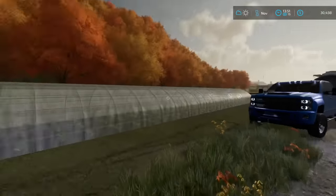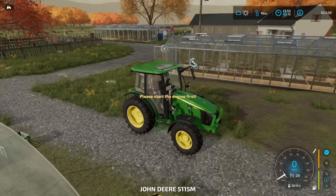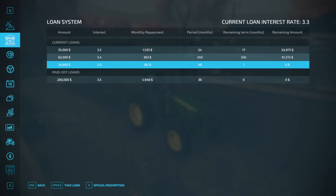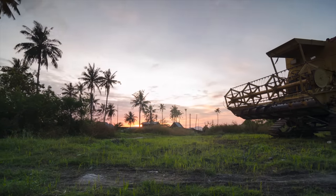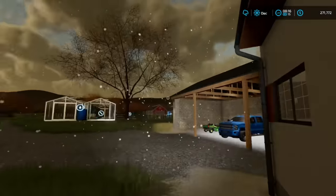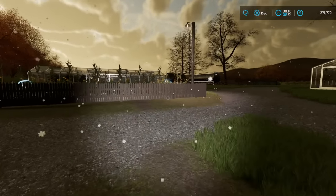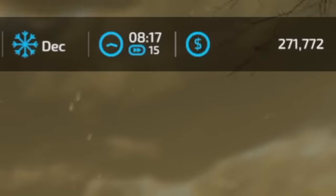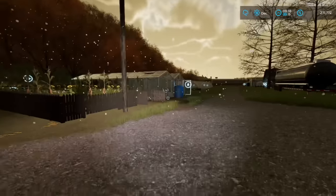but that looks like we got everything we needed to do done on the farm here today, and we're down to $30,000 in the bank account. So the last thing we're going to do is make a special payment on our very last loan, making it $0, completely paid off. And it is a cold winter day this December 8 in the morning. We have $271,000. We are rich, my friends.